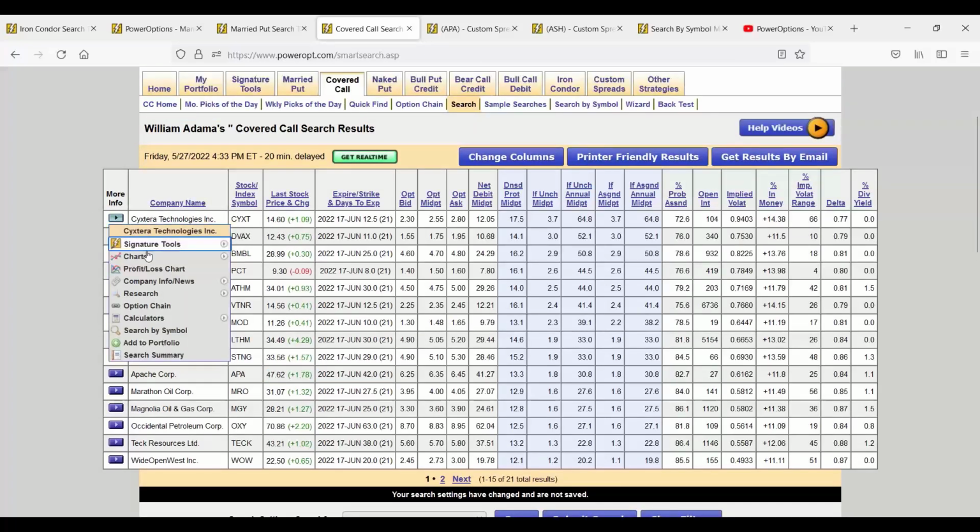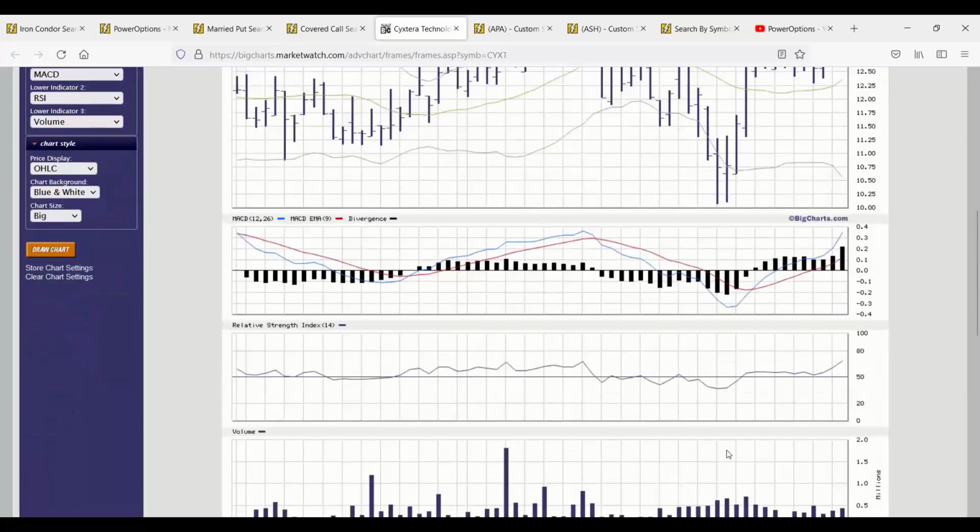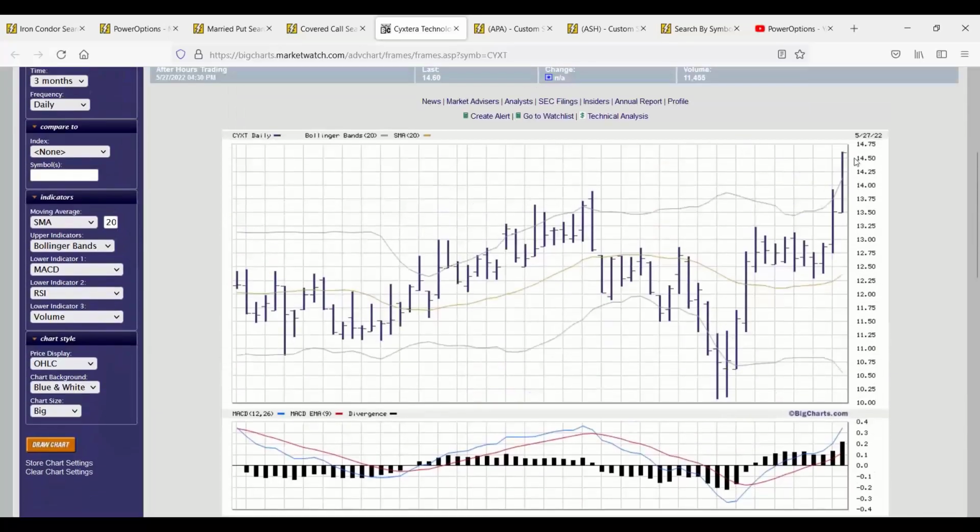Let's look at the highest one, Xterra. Yeah, you can see why. This has had some wild swings. I know it's only from $13 down to $10.25 in about a 15 to 20 day period, but then it's all the way back up to $14.50. This thing has had some weird moves.